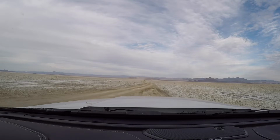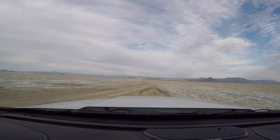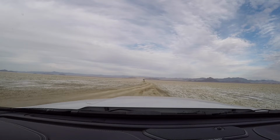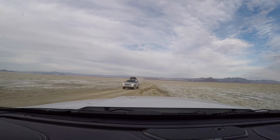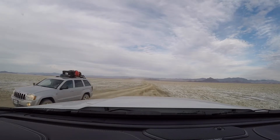Somebody overlanding. Let's see what it is. I can't believe how far east I've come for just wanting to tool around Afton. I suspect this is going to be a longer than normal video. What is it? It looks like a Jeep Cherokee. Yes, it is. From Texas.